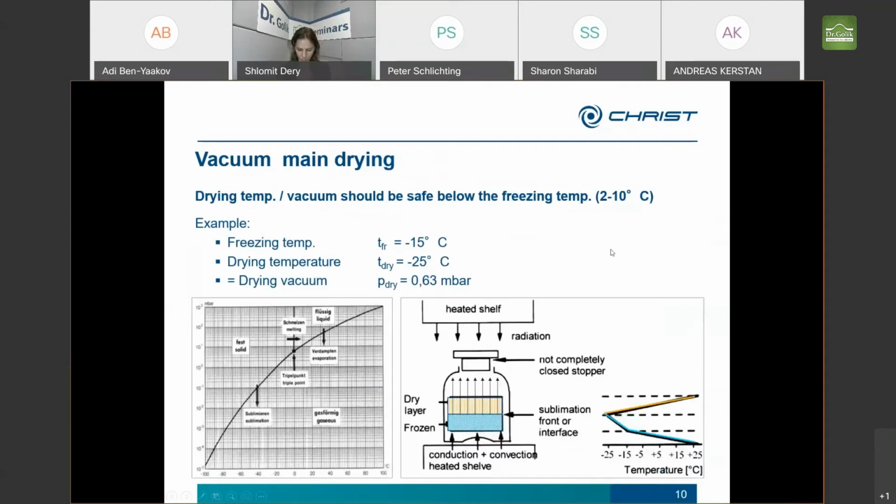How does it look during a freeze drying process inside a vial? You also see this diagram here. We work from the solid phase, and the freeze drying process goes directly to the dry phase, and that is called sublimation.